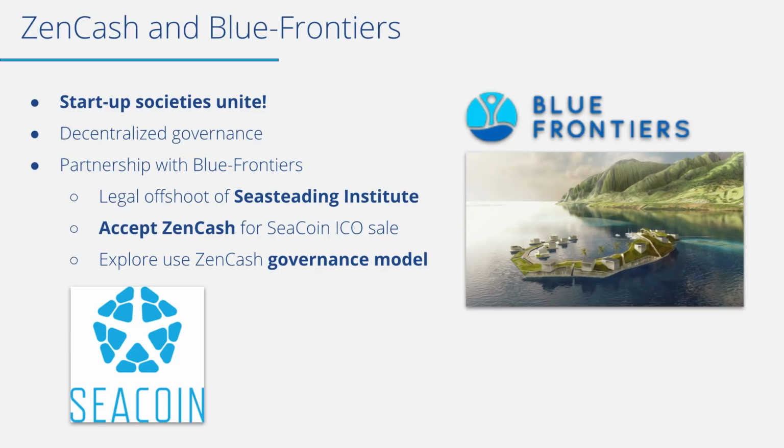In the near term, we're just happy to announce that Zen will be available as one of the few coins, or I think one of the 2 coins available to purchase the ICO token, the C coin that Blue-Frontiers is putting out. So we have to caveat this is not an official endorsement to go out and invest in C coin, but it's just really nice that we have common values as organizations, and we're working together on what we hope will be the future of governance, and we can do this jointly. So really happy for this partnership, and you'll be hearing a lot more about it as we go forward.